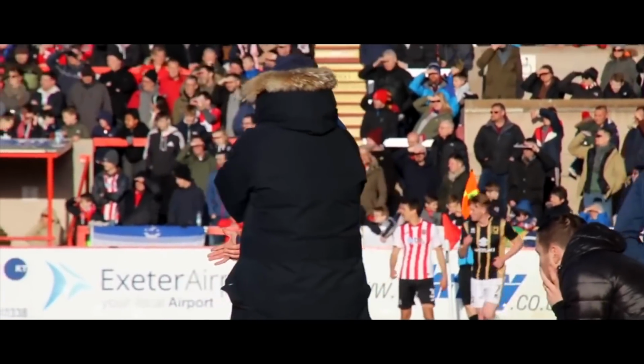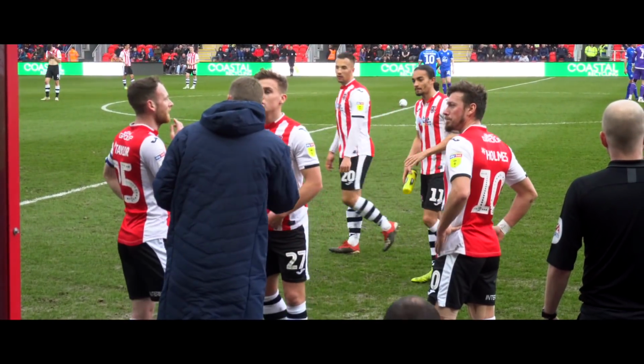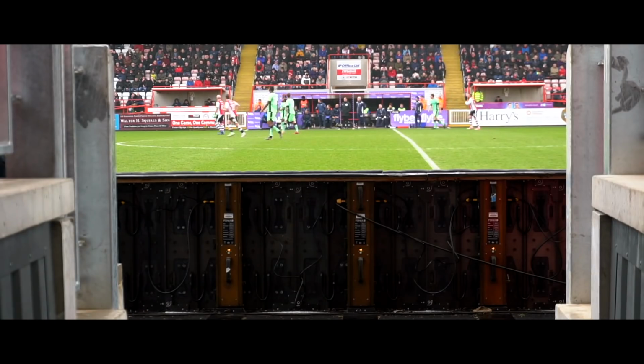Like I say, everyone sort of feeds off each other's energy on a match day. Personally, it's a difficult one because you're so engrossed in the game and you're trying to concentrate on the changes that you can make as manager on the game. So you hear the noise, but it's almost background noise.